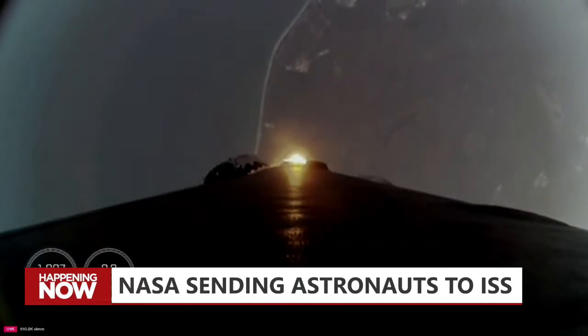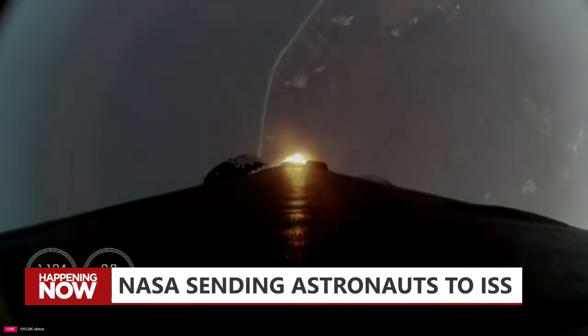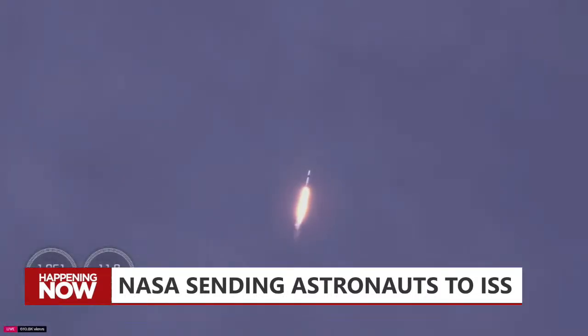We just passed through Max Q. That's the largest structural load that the vehicle will see on ascent. Vehicle supersonic. Stage 1, throttle up. We're now just over 1 minute and 10 seconds into today's flight, traveling at more than 1,400 miles per hour. Stage 1 Bravo.